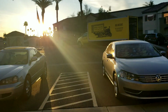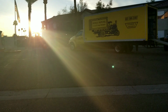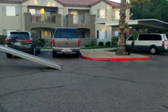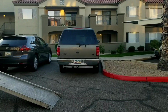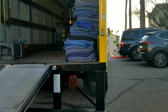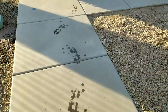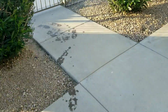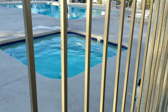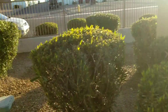Beautiful outside, birds chirping. Nice big truck. Nice. Yeah, guys, see the footprints there? I forgot I was talking on the phone to my boy. So, yep, I was in at least 25 good minutes in the hot tub while the movers were doing their thing.